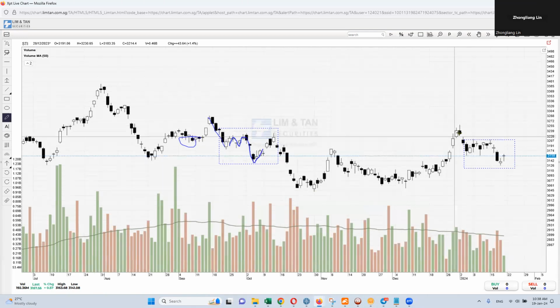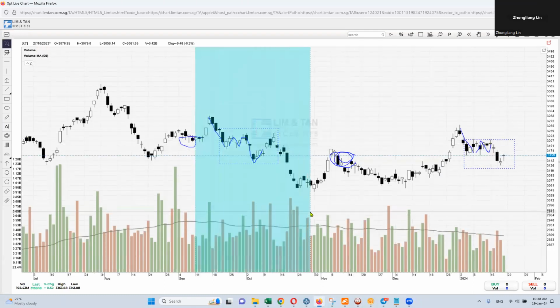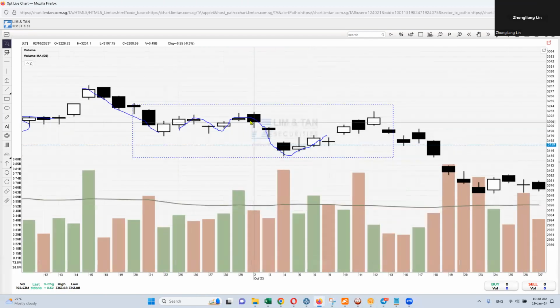Okay, so you can see here the index pulled back to test the previous resistance here. Okay, there's no low here, so that's why the previous resistance is the support. So what I'm trying to say is that this low is actually a support. So the index tested it. So the index over here also pulled back to test support. Then rebounded, consolidated, and towards the end, before the sell down happened, you see a shooting star over here.